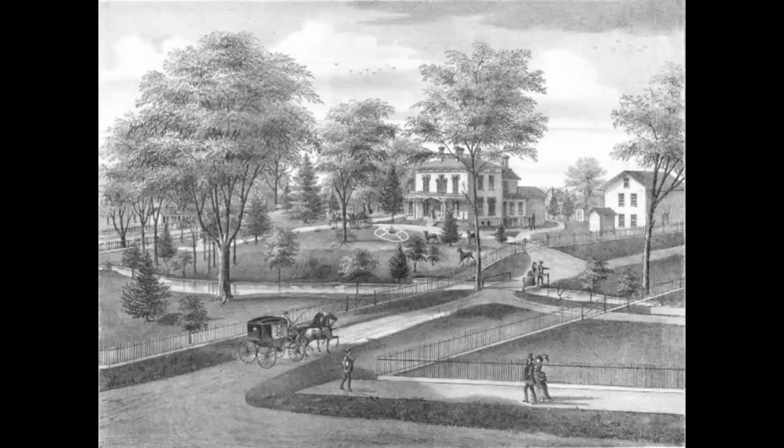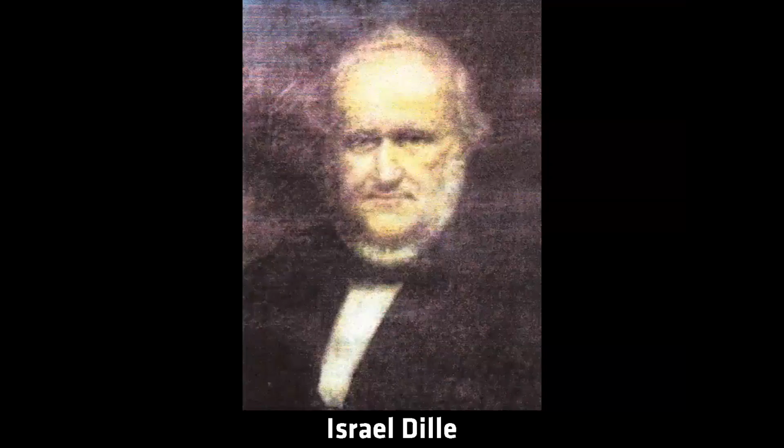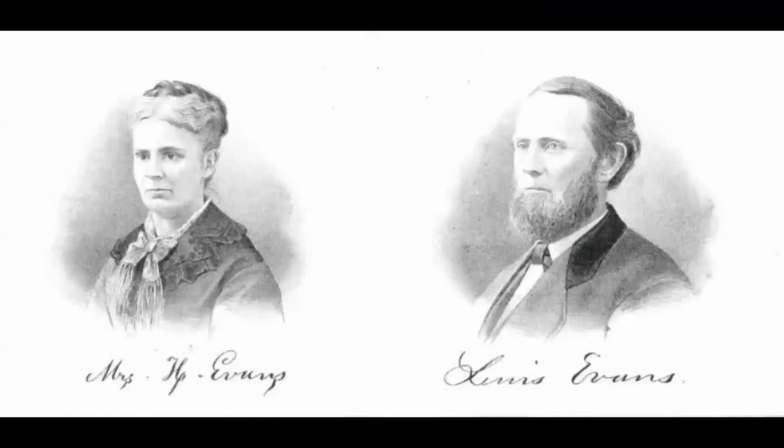Here we have a drawing of Myrtle Hall, and this is a very elusive house for quite a few reasons. It was built on Hudson Avenue, just north of Log Pond Run, which now runs underneath Hudson Avenue. It was built by Israel Dilley, who was a really well-known early citizen of Newark. And here's a painting of him, not a photo. But it was later lived in by Lewis Evans, who the house was really connected to. He lived there for quite a long time, and so he was largely associated with the house.